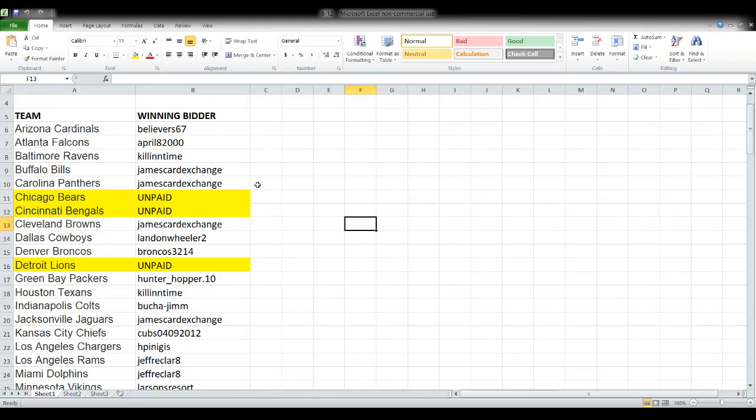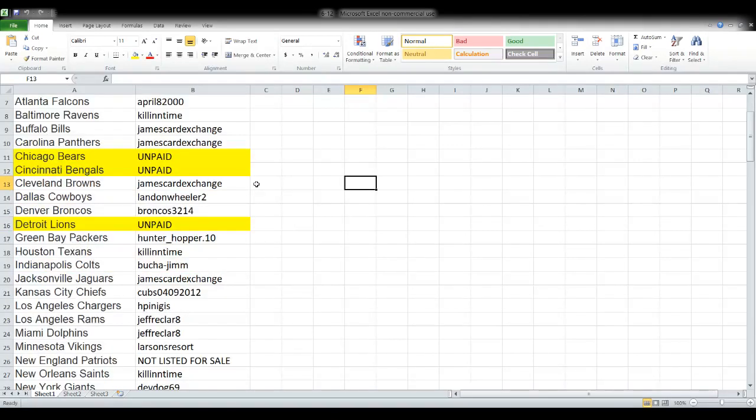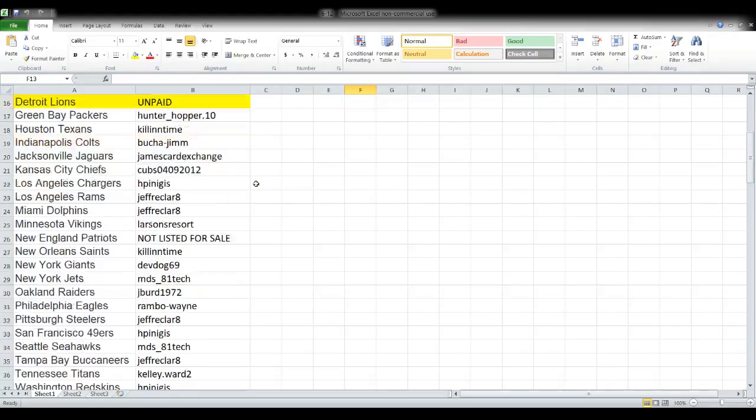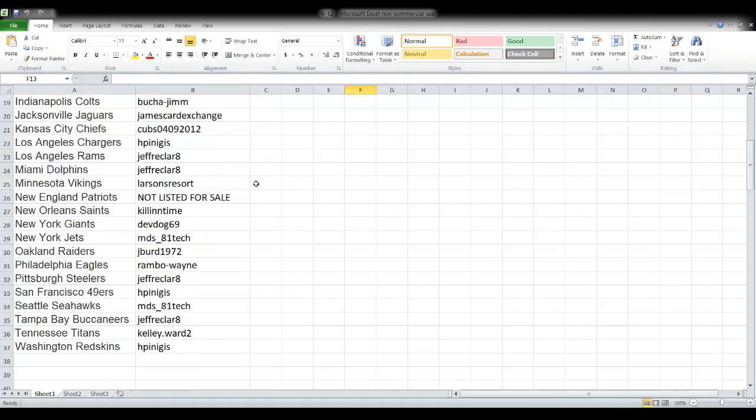Team names are down the left, winning bidders down the right. Anything that says unpaid means the team was sold, but payment had not come in yet, at least as of the time the spreadsheet was finalized, which was about 5 minutes before the break.